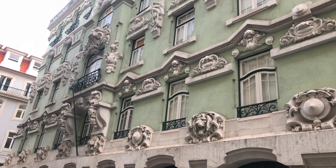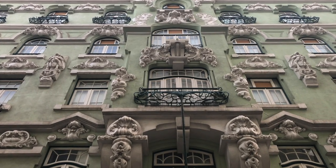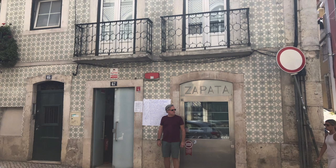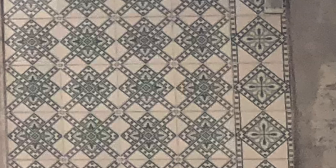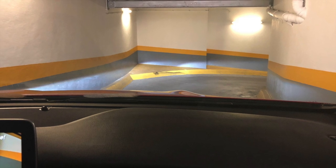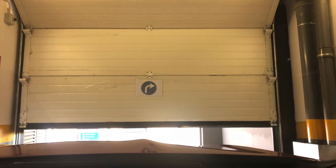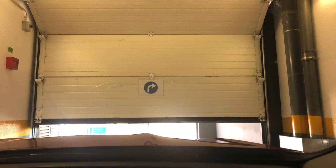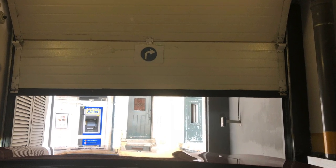The first thing we noticed about Lisbon was the architecture. The buildings are stunning, and as you're driving through, you'll see examples of the tile, which is everywhere, and all of Portugal is known for their tile. We would also recommend getting the smallest car that you possibly can because, especially in the old part of the city, the streets are narrow and the parking, this was underneath our hotel, was very tricky and a little stressful.